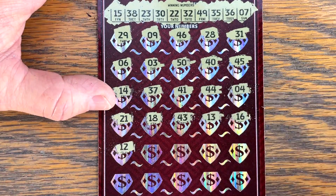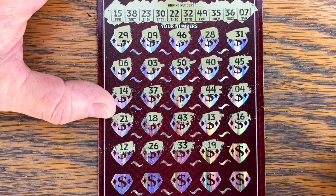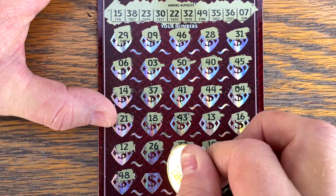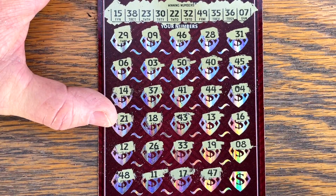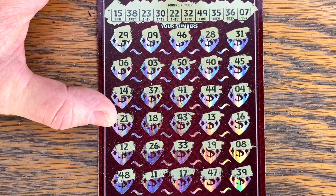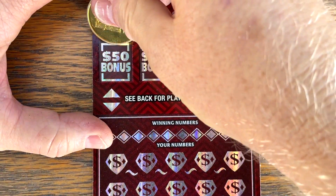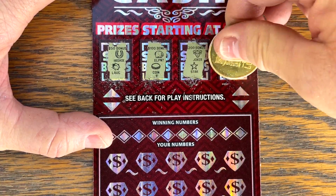Come on, Premier Cash. All right, last row. 48, 11, 17, 47, and 39. Let's see, it was on the very last ticket, ticket number 25, first one out of the machine. 50. 100, 200, 5? Nope.